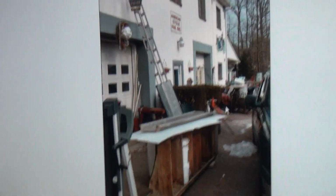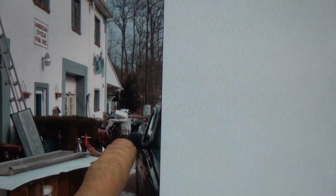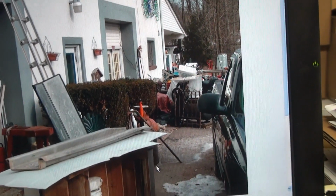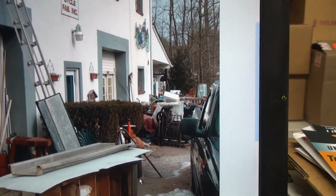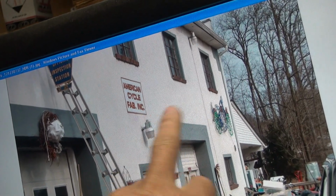Front door is right over here. You know, looks like he's got a couple bikes laying here in the back and an air compressor. That's not a good sign when you blow this up and look in the background. You see an air compressor and motorcycles hanging outside here, especially in Pennsylvania wintertime. That's snow on the ground right there, in case you didn't know. So anyway, it's definitely not the place to go to anymore.